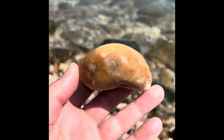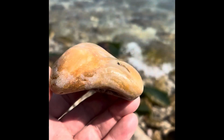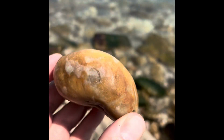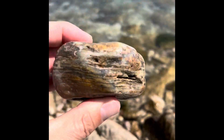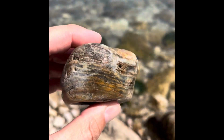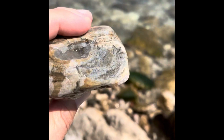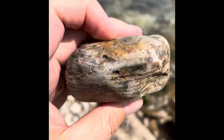So first of all, I found this guy. Just a big piece of stromat. A lot of nice lines and layers in there, some algae there, a nice pocket right in the middle. Found this one, just crazy layers on that thing, a little eye right there, all the way around. Really sweet, really nice size.